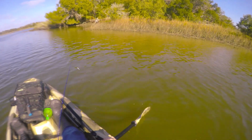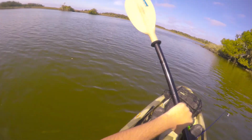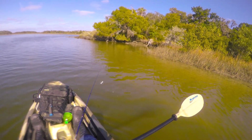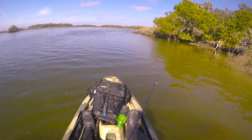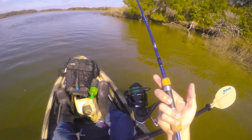Alright guys, I'm out here at Vassy Creek again, kayak fishing. It was 45 degrees, I think, when I left the ramp today. It's pretty chilly. Super clear water. I'm fishing the incoming tide. The high tide's going to be at 12 o'clock, and the low tide at around, I think, 5 or 6 this evening. I'm trying micro fishing for the first time for redfish.